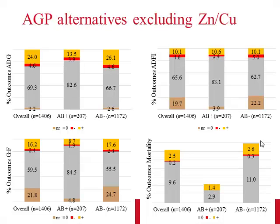We're down to only 1,400 studies now, but we see that reduced from 28% to 24% of the studies reported an increase in average daily gain. But what's interesting here is now when there's an antibiotic in the diet, instead of being 27%, it knocks it in half to 13.5% of those trials reporting a positive outcome. When there's no antibiotic in the diet, that number doubles to 26% of those trials reporting a positive outcome.